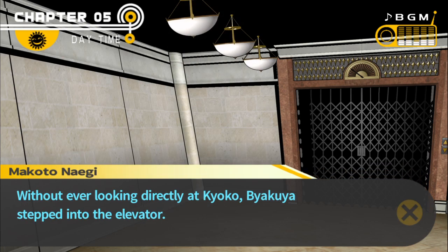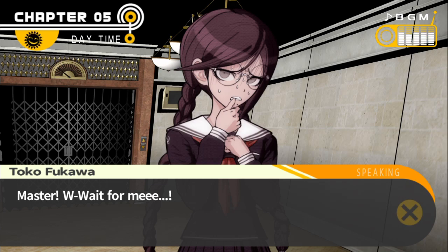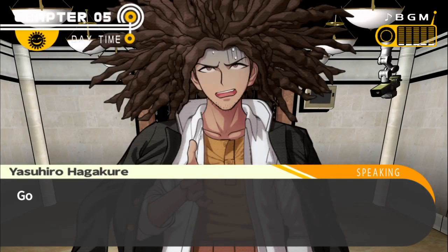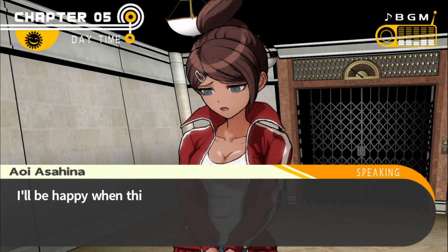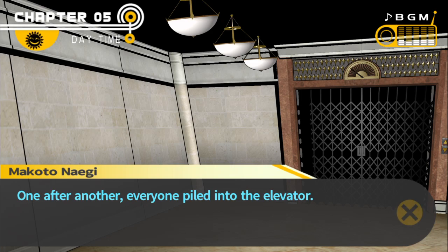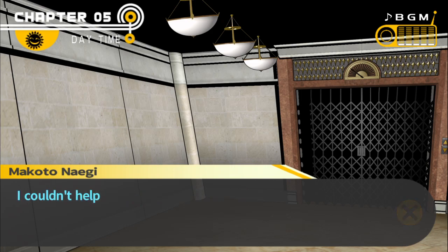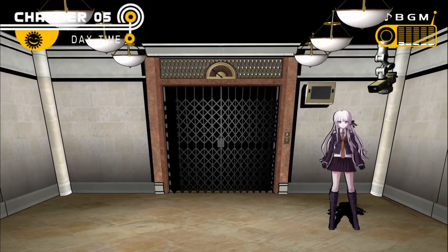Without looking directly at Kyoko, Byakuya stepped onto the elevator. Master, wait for me. Good girl. Who knows what might happen to us if it takes too long. But I'd be happy when this trial's all over. One after another, everyone piled onto the elevator. But I couldn't help myself. I had to talk to Kyoko before the trial started.